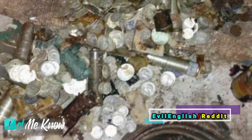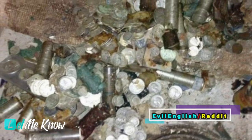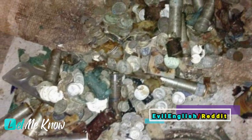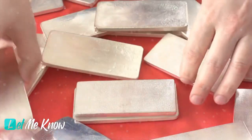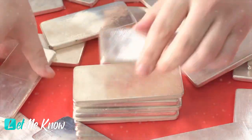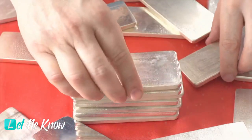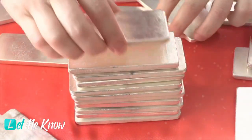Evil English was about to stumble upon something he'd never seen before. Up next, he found silver bars with some historical significance. Another thing that Evil English came across were silver bars. Unsure of what they were at first, he soon learned their significance. Each of the bars was inscribed with the state names, Connecticut, Delaware, and Massachusetts, along with their founding date. He figured they were rare bars due to their historical significance. But like the coins, he was making assumptions and wanted to get a professional's opinion about the artifact's worth.